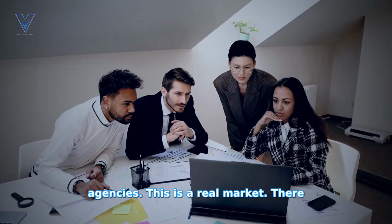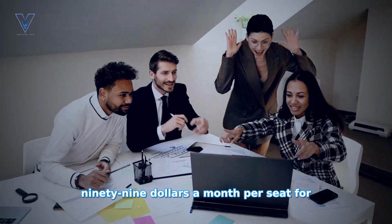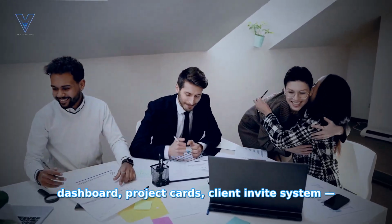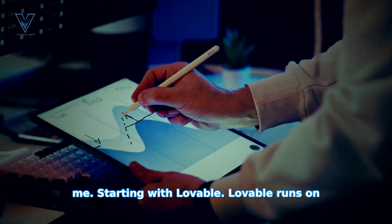This is a real market. There are people charging anywhere from $29 to $99 a month per seat for tools like this. The goal was to get to a functional MVP, login, dashboard, project cards, client invite system, and see how far each tool took me. Starting with Lovable.